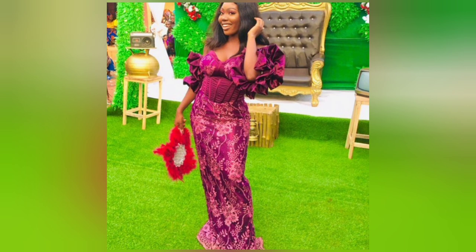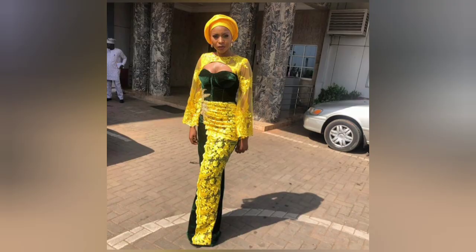Kings and queens, make sure you watch this video to the end before you tell me your favorite style. It's important because at the end of this video, there are a lot of beautiful styles, like this green and yellow is so perfect. The green velvet and the yellow lace, the combination is on point, guys.